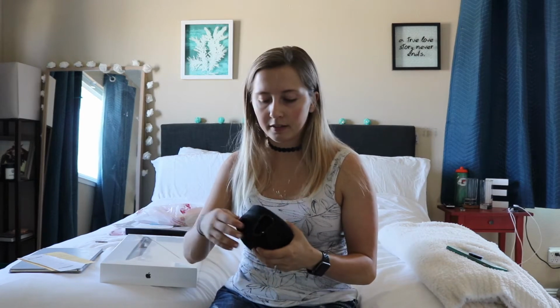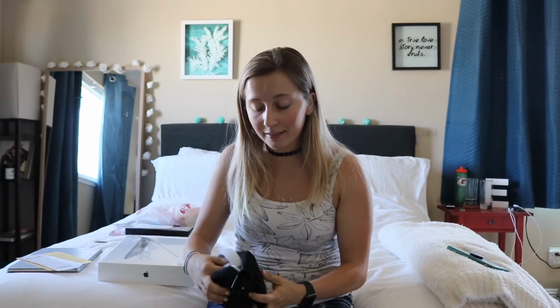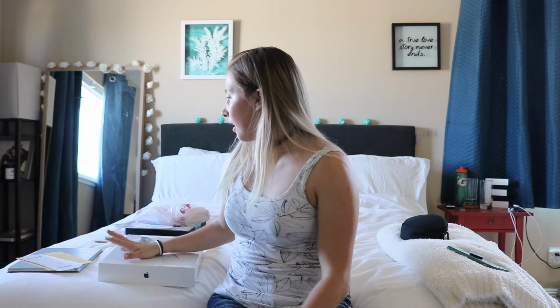What the school is also doing, I think they've been doing this for a few years now, Apple has, you get a free pair of Beats. So I got those too. I got these new Solo 3s. And I had these headphone covers from Amazon. I would have preferred, if I could, to have gotten the Studio ones, but they didn't have those, of course, for me. They'd be giving me way too much stuff for free. Anyway, next let's talk about the accessories I got.